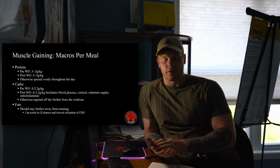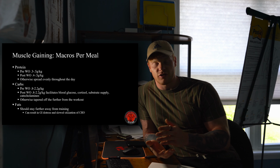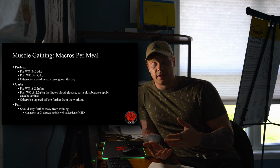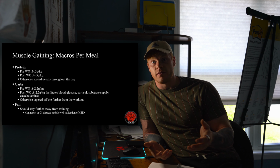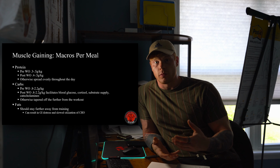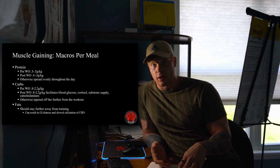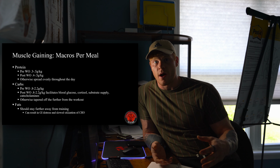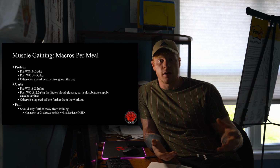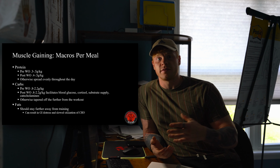Fats should stay furthest away from training. They're going to slow digestion, they're going to cause GI distress depending on when you're working out throughout the day, but also they're going to just slow the utilization of carbohydrates and the digestion of them. So, if you want the raised insulin, which is going to enhance your workouts and once again performance, you are going to prefer to just have carbohydrates and avoid fats around your workout, as opposed to maybe closer to bedtime and other areas of the day where you're preferentially going to want higher fats in those environments.